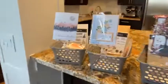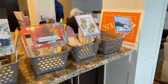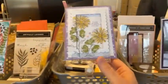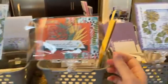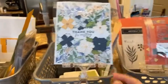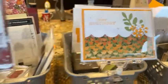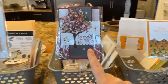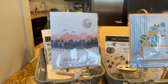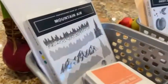Look at this. Here's all the cards. There they are. So this one, New Horizons. These might look familiar because some of them are from my Facebook Live. I love this flower set. What's it called? I'm gonna show you. This is the new tulip paper. This is a fun fold. This peach set and my, you know, my all-time favorite, because you know how I love my Mountain Air, which by the way is carrying over.